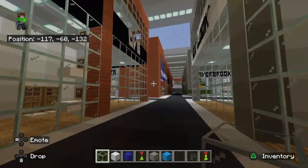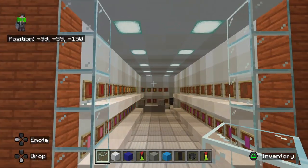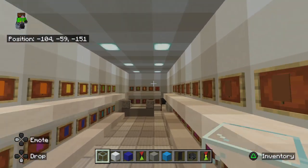Go out back over here, we turn left, as you can see. We got Deviate, where you guys see Deviate. Mobile Plus, where you get your phone fixed.